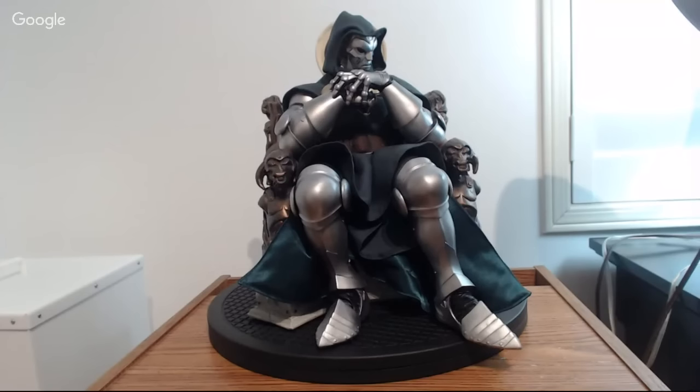And like myself, I actually owned this statue back in 2005. It was my very first premium format statue. It's actually the second collectible piece that I've ever owned as an adult. So I feel very privileged that I was there from day one with Doom on Throne, and it's not something I had to find out about a couple of years later, five years later, a decade later. I was privileged to be a part of the release and get to know about it from day one.